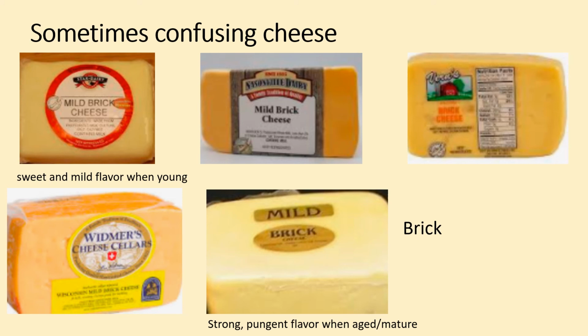The challenge is to keep it distinguished from your Monterey Jack, which it can be similar to. And it can also be similar in flavor to your Munster. And especially difficult to distinguish it from the Munster if the Munster has had the orange rind cut off. So it can be challenging, and that's why we practice. So I encourage that highly.